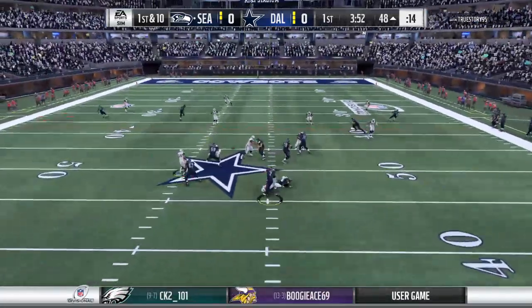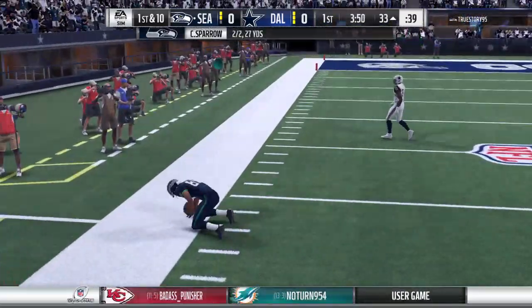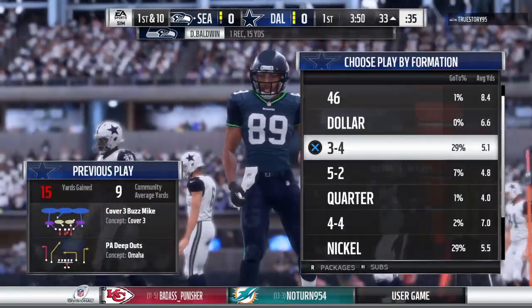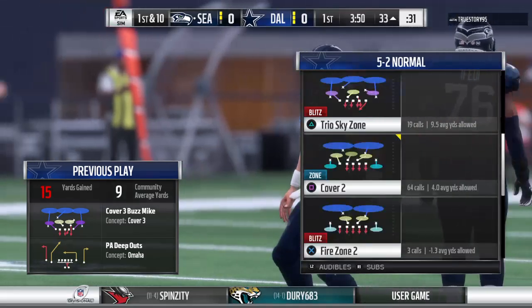Now a play fake here on first down. And the grab made by Doug Baldwin. And he is out of bounds inside the 35. 15 more there, and they're on a roll. It's another first down.